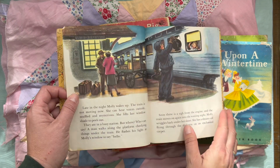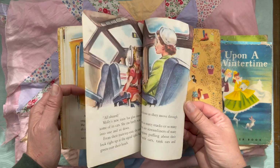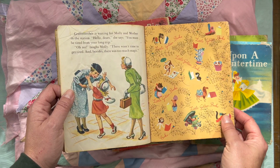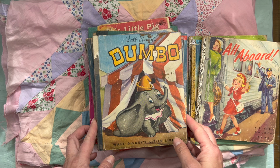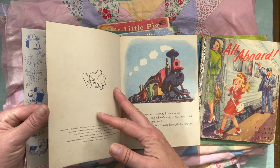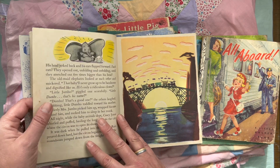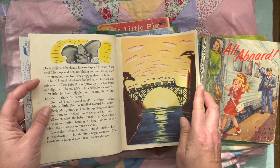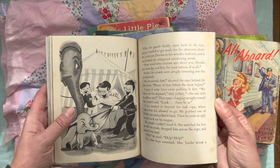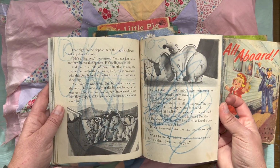This is a sleeper car. Pretty fun little train trip. Then we have a very old Dumbo. 1938. At least this one doesn't look like it's colored in. Oh, spoke too soon. Aw.